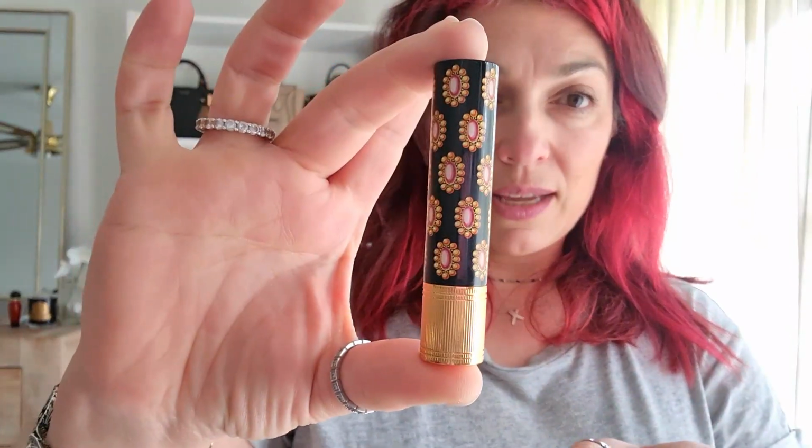But the piece that I have purchased is the Glow and Care lip color. And it's more of a balm type. I'm wearing it now. And it's supposed to be a purple. I don't think it's showing up as purple as I expected. But anyway, this is what the tube looks like.